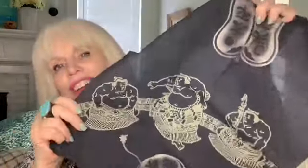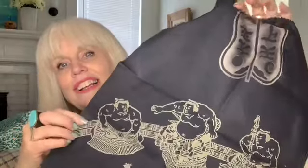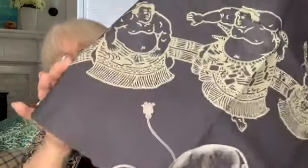So the first ones I'm showing you are all cotton, and I thought this was interesting. It had a figure going through the pattern along with a leaf. And so when I use these, I will preserve that one figure. I'm not going to cut it up. I want to be able to see that.